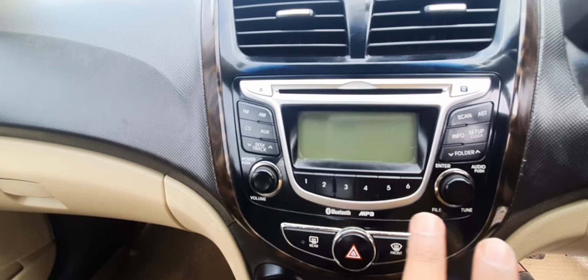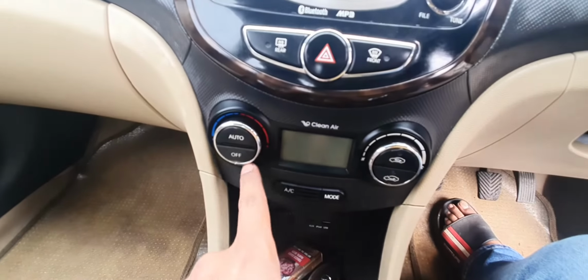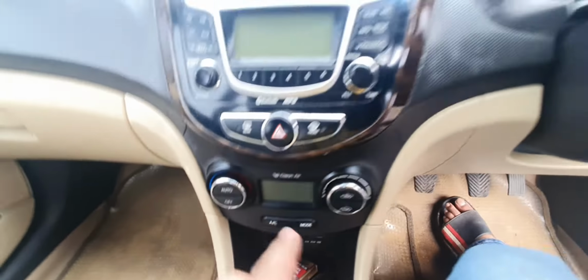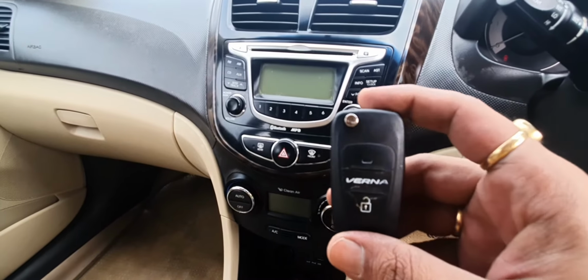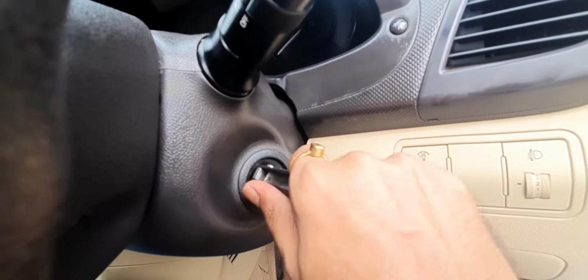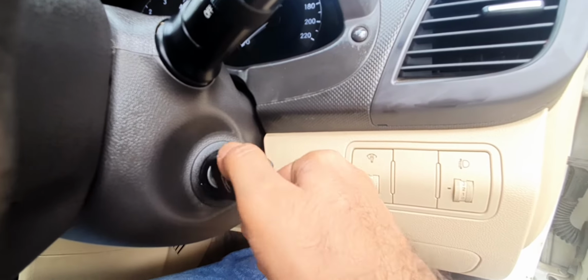This is the factory fitted music system. This is the power button for it. These are the automatic climate control buttons. When you press auto, the air conditioning turns on automatically. This is the key fob, the flip key. We'll now insert the key into the keyhole. Turned on the ignition.